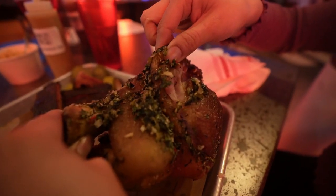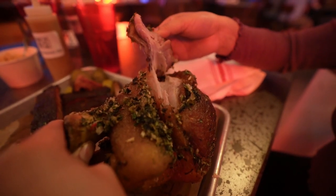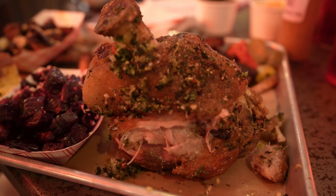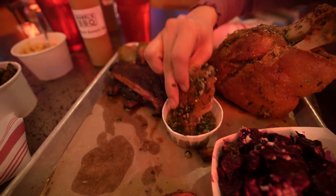So for the final one, we have the pork shank, which they all talked very highly of too. Yes. Bro, seriously? The skin is just so crunchy. Extremely big fan of the skin. This sauce is so delicious. That might be the best meat on the platter, I don't know.